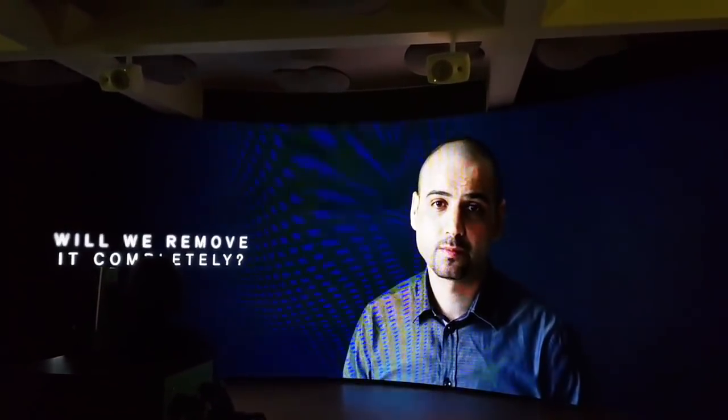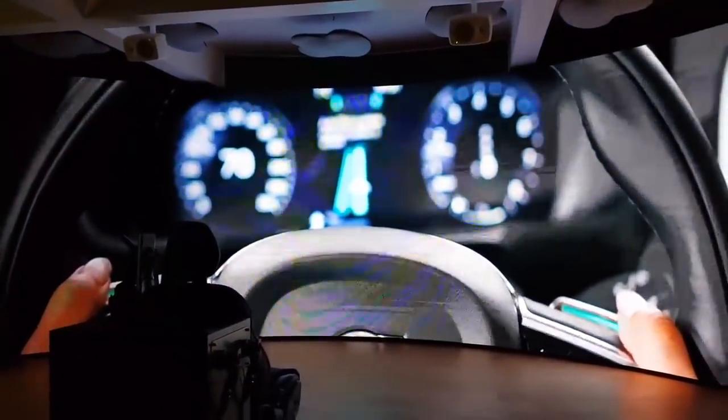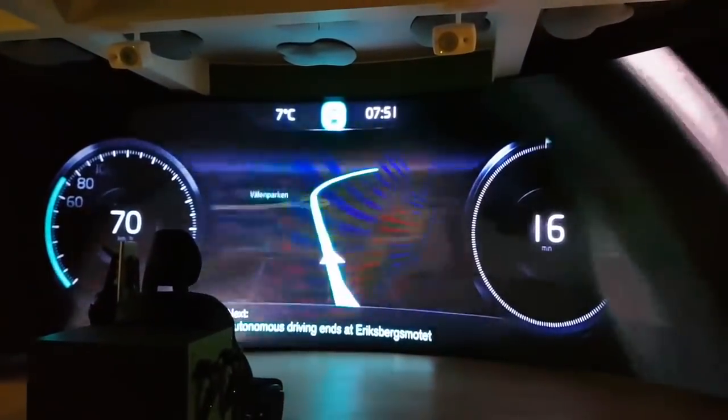I often get questions about the steering wheel. Will we remove it completely in the future? Well, for us this is very much a matter of freedom. If you want to drive on your own, you should have the steering wheel there and be able to do that. But if you activate autonomous driving, the car has been programmed to handle the driving. It has been tested over and over again to make sure it's safe.